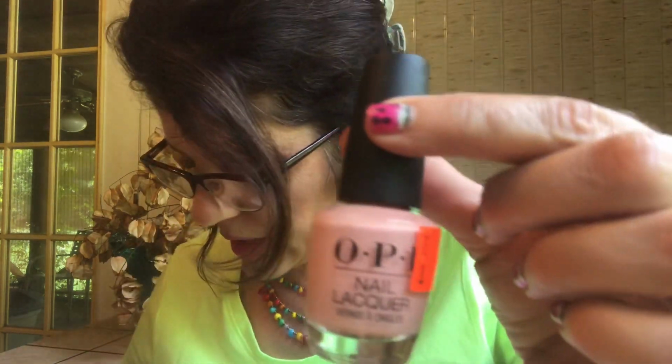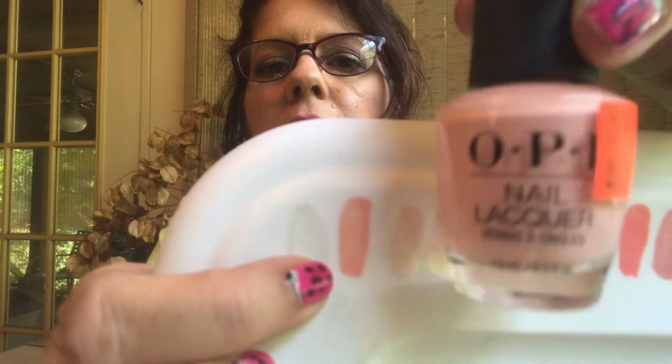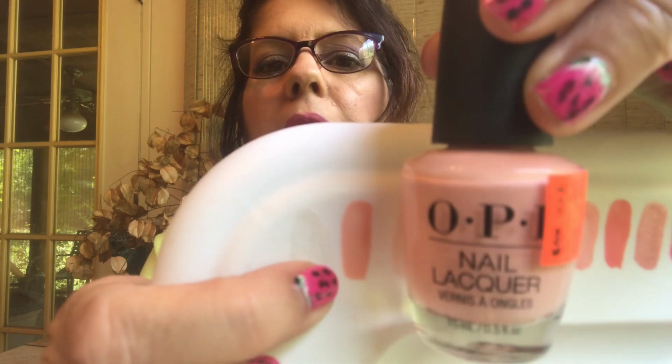The next shade is a very light pink. This is Hopelessly Devoted to OPI, and I'm not sure, but this might have been from the Grease collection. It's a real pretty pale pink, and that is your second shade here. That is Hopelessly Devoted to OPI, and I absolutely love that. That's a gorgeous pale pink.